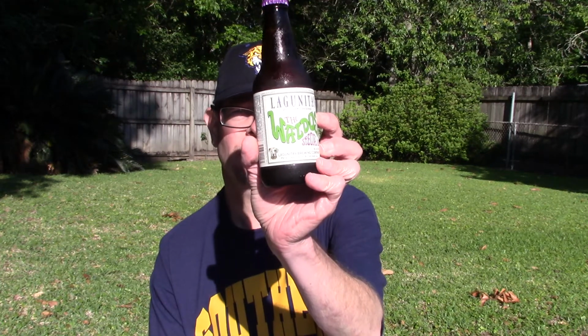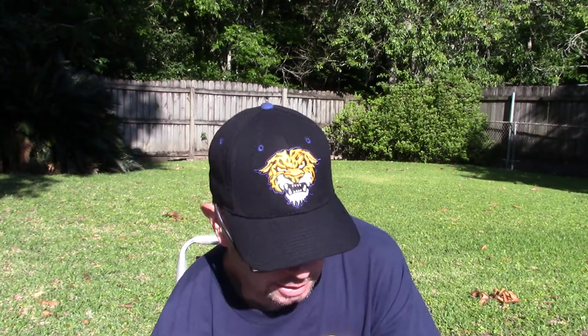Louisiana Beer Review Special Edition, Lagunitas 2017 one-hitter series, the Waldos Special Ale Revisited. Yes, a 2017 edition, but it's pretty much the same thing. From what I understand, 11.9% alcohol, 100 plus IBUs. I had it before once, and I liked it.